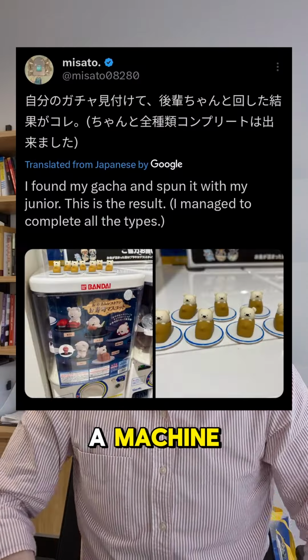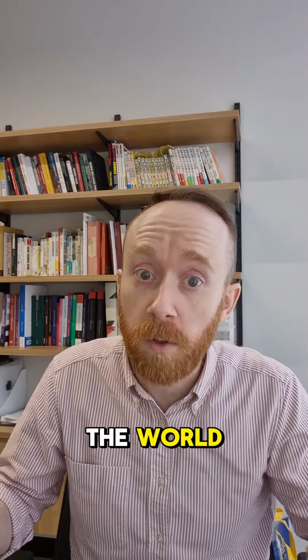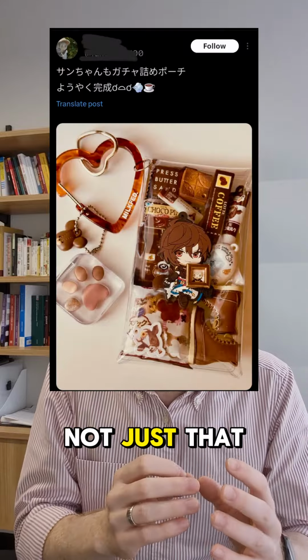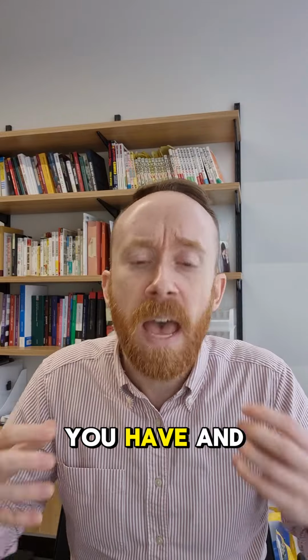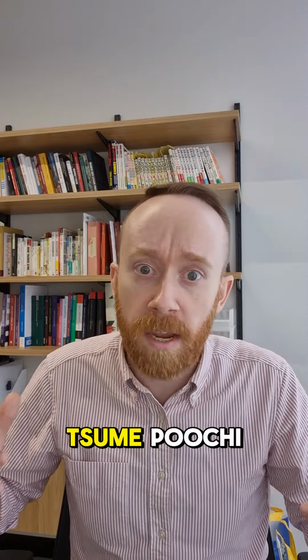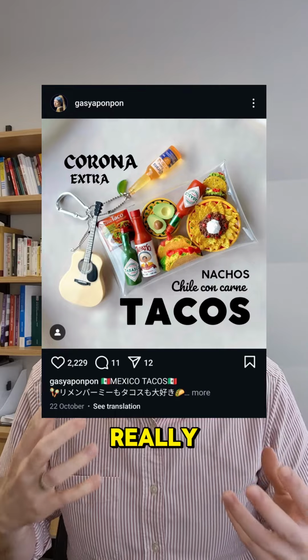out of a machine. Just like the purpose of a nui pochi is in part to show off your nui to the world, the purpose of a gacha tsume pochi is to show off your gacha. But not just that, it's also to show off kind of how many you have and how good you are at organizing them. Indeed, there's a lot of gacha tsume pochi, and if I'm being blunt, they all kind of rule. They're really cool. Seems like a really awesome project.